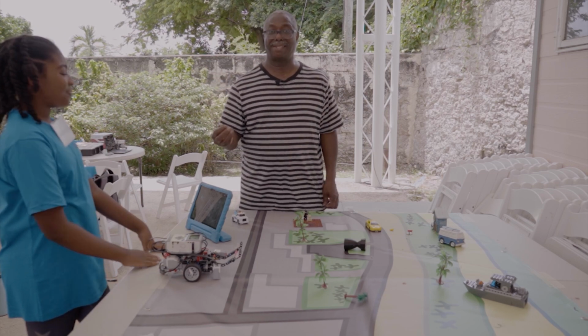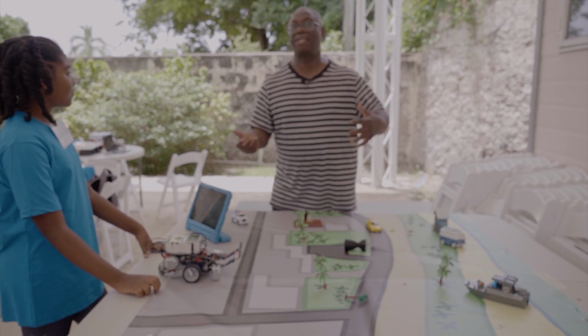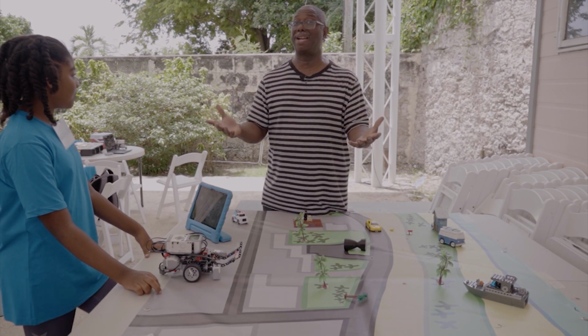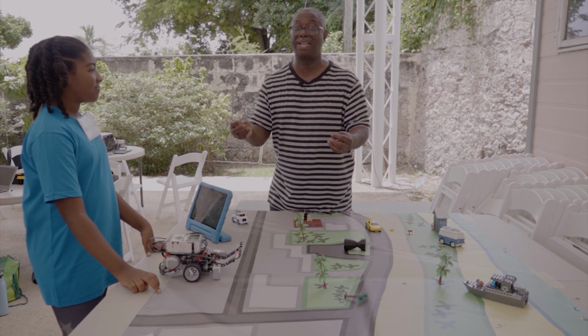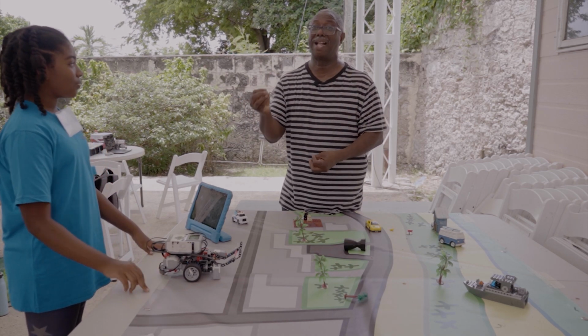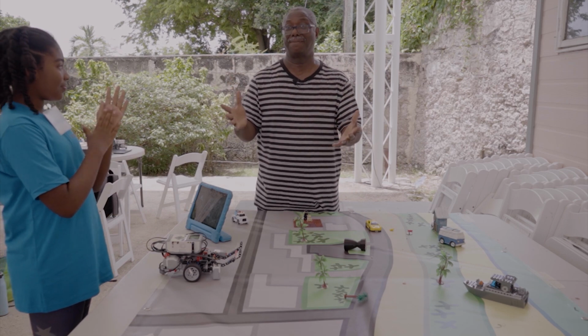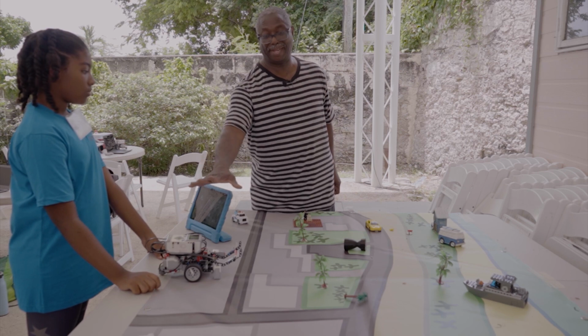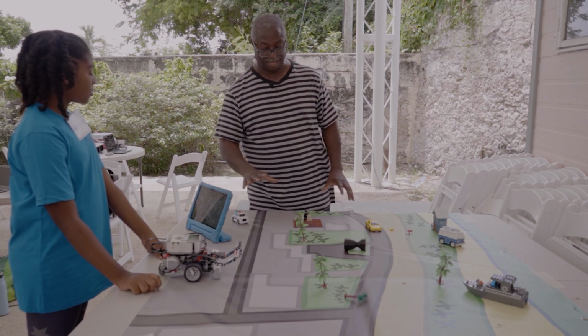So their task, which Prime Minister Motley stepped out of her office and said, I hear that you guys are great at robotics and you're good at coding. We want you to use your knowledge and your robots to help us clean up this mess. All right, so the robot starts in a specific area, and there are a few tasks.